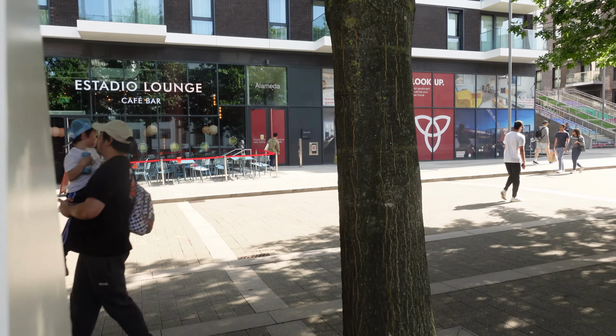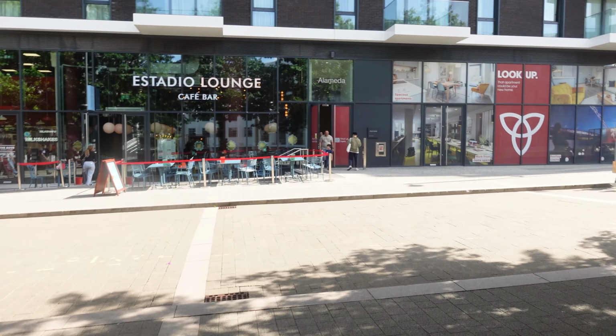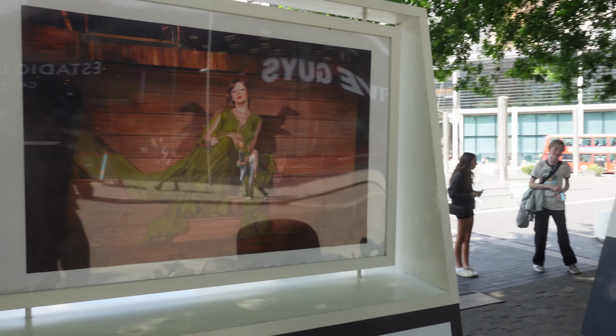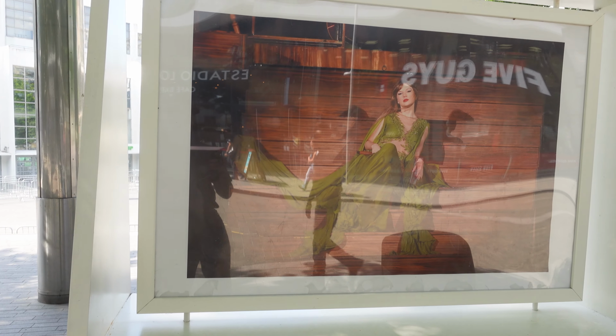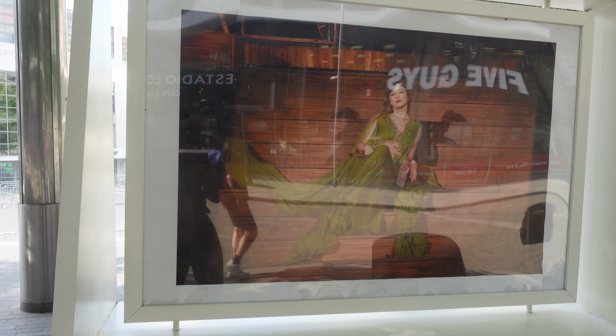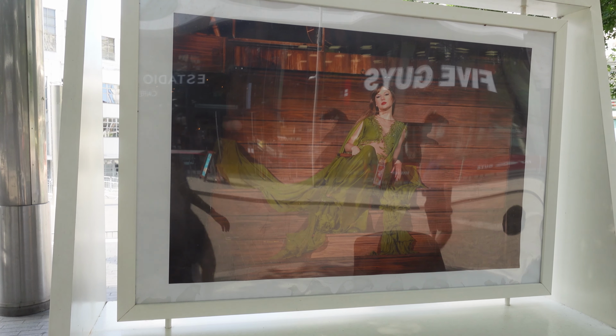Now, to get to Wembley, it's really easy. You go to Wembley Park Station on the Metropolitan line. That's probably the easiest way of getting out, and that is only about 10 to 12 minutes from Baker Street Station, which is right in Zone 1 in central London.